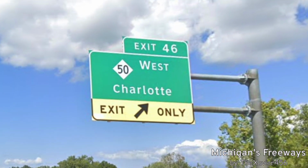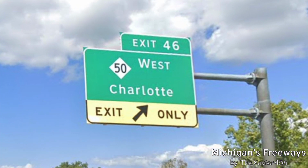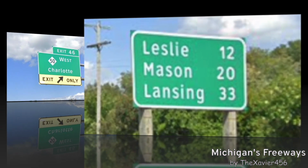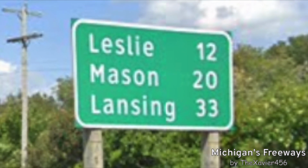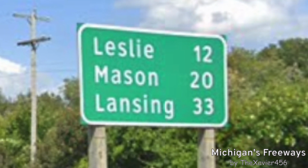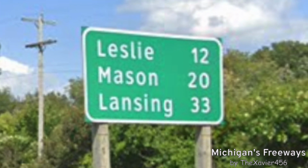In fact, M50 actually ran with us for a short bit, so now it's gonna branch off to the west to what is not pronounced as Charlotte, but apparently Charlotte. Strange. We finally get our first mileage sign. Leslie is on the top at 12 miles, Mason is next at 20 miles, and Lansing, the capital city of Michigan, is 33 miles away.